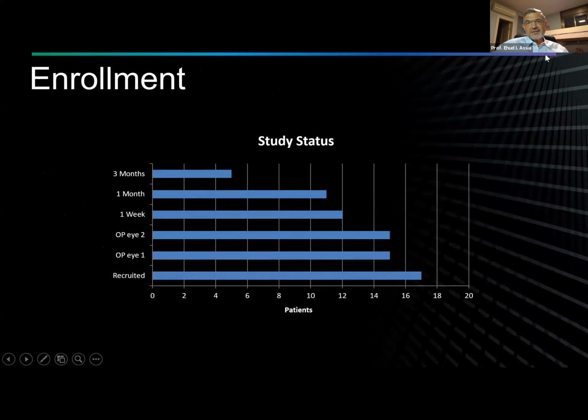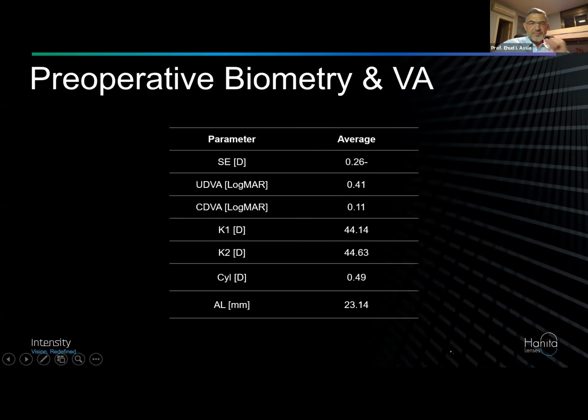The study was designed to have 20 patients and 40 eyes. So far, we had 17, and we now have even more. We did 2 more patients just this week, so we have a little more than what we can see here. Altogether, we had 17 patients, and most of them were done with both eyes. We still have some more to go. Now we are facing the coronavirus crisis, so it may take some time, but we are on the way to finish. Look at this number, 1 month, both eyes: we have 11, and we will come back to this number later on.